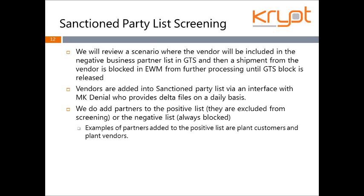Okay, later on we're going to review a scenario when the vendor is included in the negative business partner list. If it's on the negative list, that means it's going to block every time. This is something you can set up in the system. And so then we'll see how the shipment from the vendor is blocked for further processing.